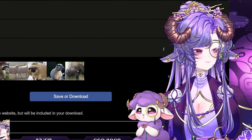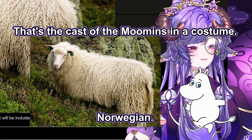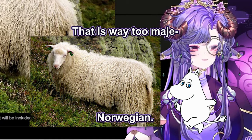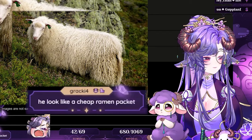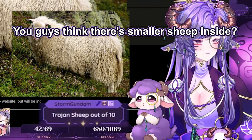Now, if you guys said the last one was a default sheep, what are you gonna think of this one? This one's just called a Norwegian. I'm not kidding. That's a Moomin. That's the cast of the Moomins in a costume. You cannot tell me that that's a sheep. That is way too majestic. Look at it. It looks like a cheap ramen packet. Trojan sheep out of 10. You guys think there's smaller sheep inside?